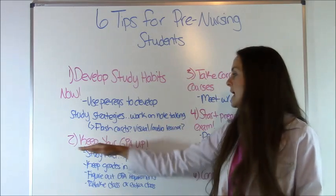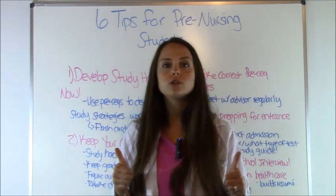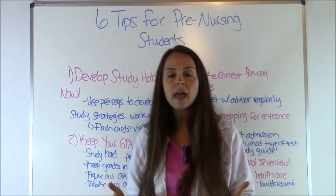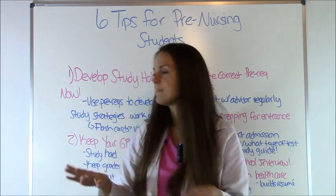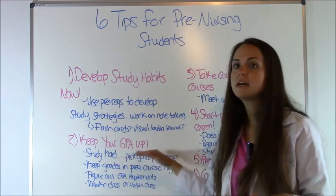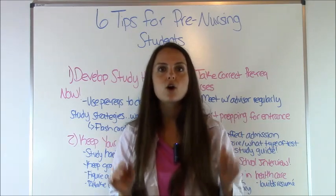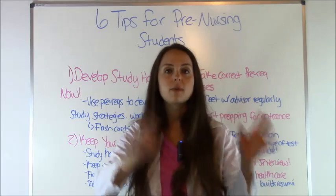Tip number 2, keep your GPA up. I recommend that you go to your College of Nursing's website and see what the GPA requirements are. Either keep it at that GPA or, of course, above that. You want to study hard and pick good professors. Having a good professor can make or break your time in an anatomy and physiology class, a microbiology class, or anything like that.